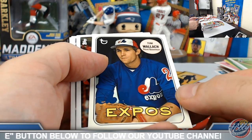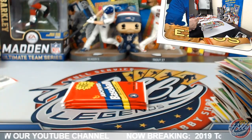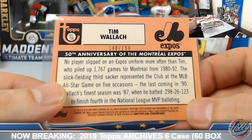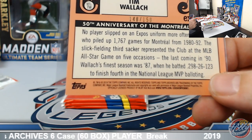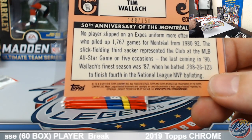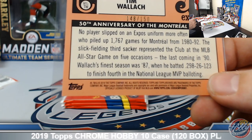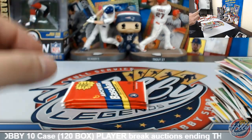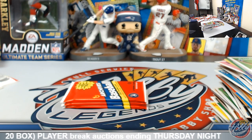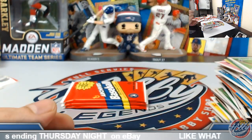Timmy Wallach, that's a blue foil on the 50th anniversary Montreal Expos blue. That's going to be number 225. Oh, I'm sorry, 150. Got my colors backwards. Check out my colors on these. Topps Magazine. Okay, we'll double check on those. To 150 on this one. Now greens to 99, blues to 150, gold is to 50. So it's the red.